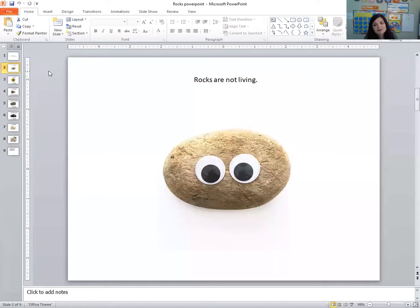So that means now it's time for our theme learning. And our theme learning today, of course, is going to be about rocks. Let's start by learning what rocks aren't. Rocks are not alive. Rocks are not living. We can put fun eyes on our rock, but rocks aren't alive. Animals and people are alive, but rocks are not alive.